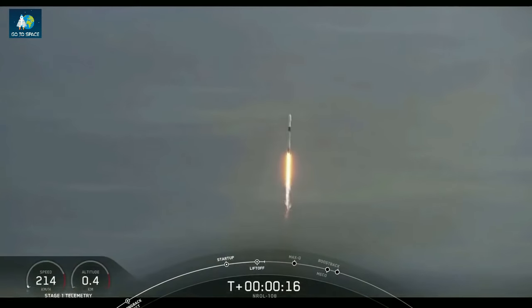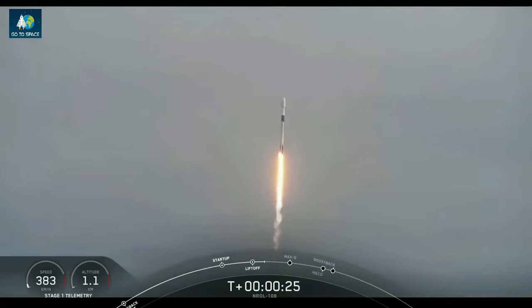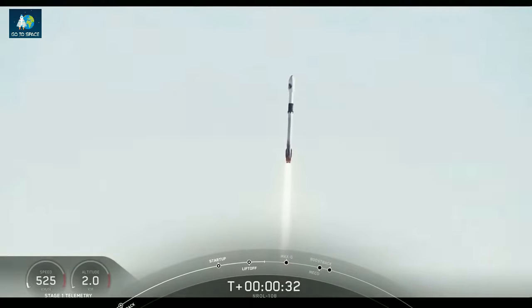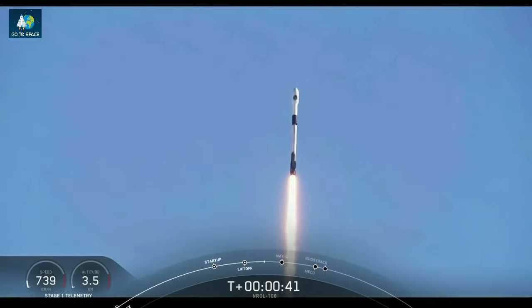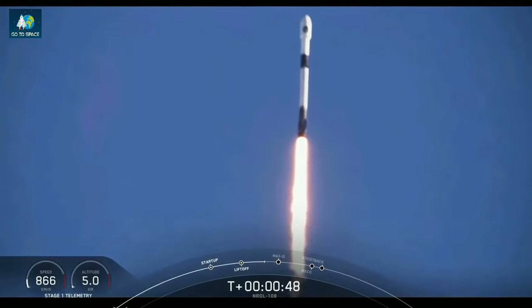Stage one, chamber pressures are nominal. We are T plus 40 seconds into flight. That is a gorgeous shot of Falcon 9. We are in the middle of the NROL-108 mission.